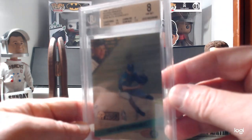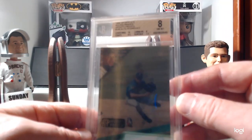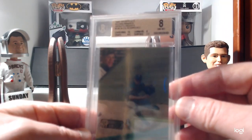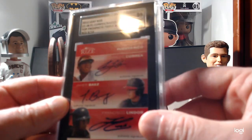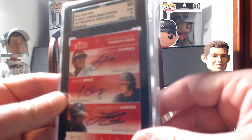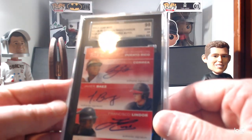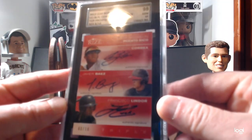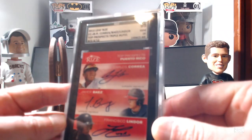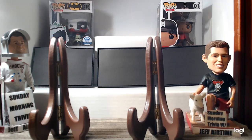I have Alex Rodriguez, Artist Proof from 1994, Sportflics. This is the Artist Proof version. And finally, from the honorable mentions, my only SGC slab. I know I'm probably not in the majority on this, but I like the old SGC slabs, not the bow tie look. From 2012 Leaf, we have a triple auto of Carlos Correa, Javier Baez, and Francisco Lindor. And that's graded Gem Mint 10 or 98. All right, that's going to be the honorable mentions.